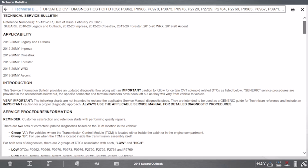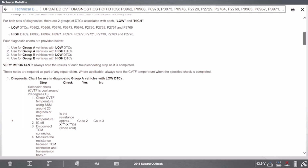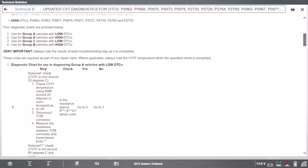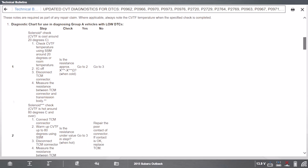Bulletin number 16-131-20R for a whole bunch of transmission fault codes. And our 2763, is that listed? Yeah, it is listed. So it's saying that the 2763 is a high code, meaning circuit high or open. So there's two groups of codes, and it's telling us in this TSB where to do our testing.